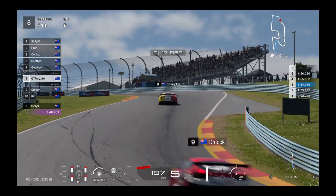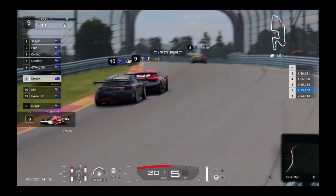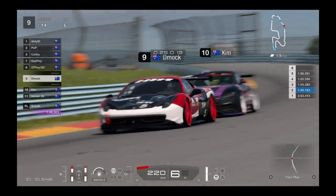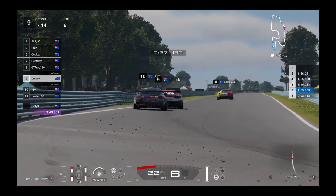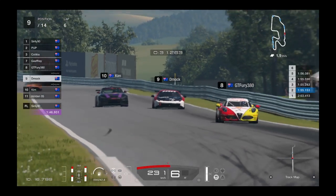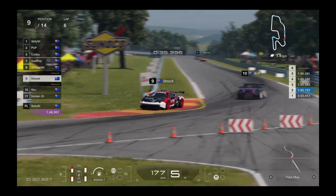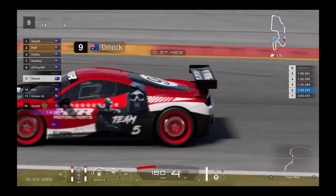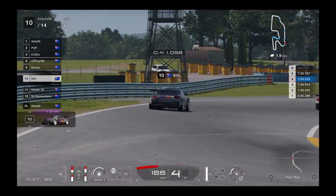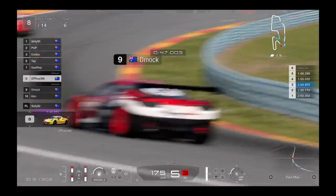So Mad Max has gone to the pits. Caught up to the back of D-Mock here. So only 6 laps for the little Cayman, or 5 laps on the softs. Kim will be in shortly.